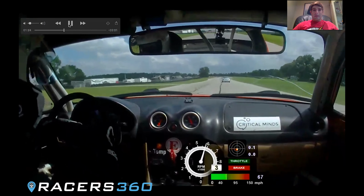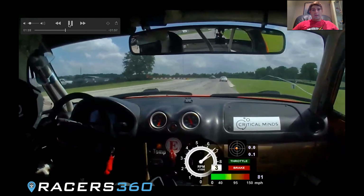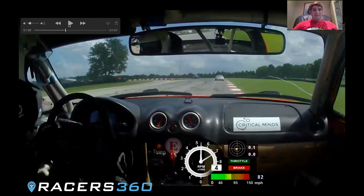Heading towards the last corner, probably the most frustrating one by far, because you never feel like you got it right or get everything out of it. But again, we're going to treat it kind of like everyone's favorite corner on the track. Kind of a tight line is what works the best. There's really not a whole lot of time to be lost or gained through the center of this corner.